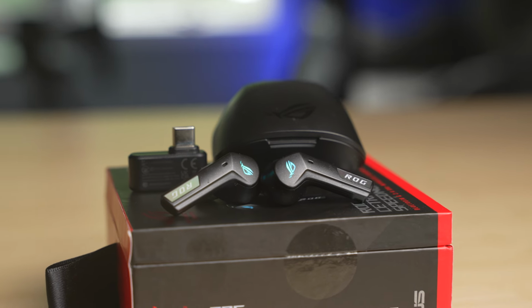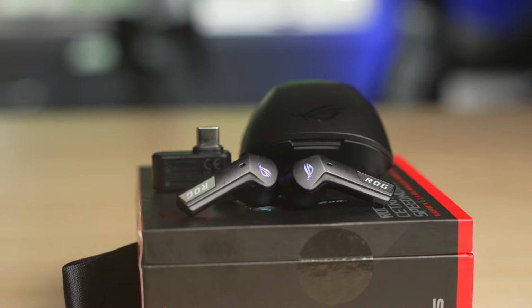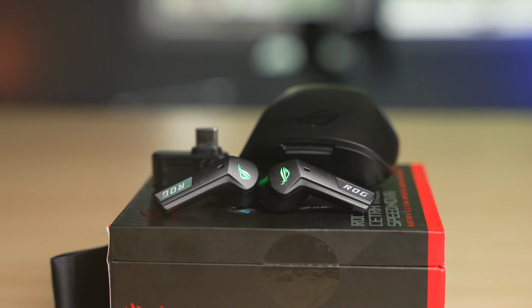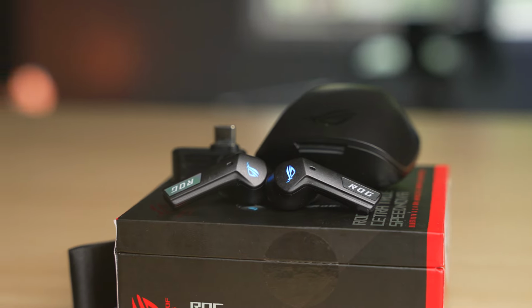And now let's move on to sound quality. Out of the box, these do have a little bit more of a darker sound. Something I would say is more like a classic gaming headset sound. You think of like a Turtle Beach headset, or like an older, more inexpensive Turtle Beach headset that kind of had dull highs and kind of elevated lows.